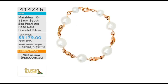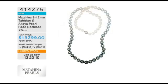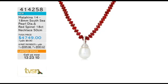414246 is the item. Now this is still to come. The Fade necklace. Now, these you can find in the most expensive pearl store on Fifth Avenue at serious money. And it is an amazing necklace if you want something really unique, where you're fading the colours from the dark black through to the lighter colours of Tahitian, through to South Sea pearls, and ending up, I think, with some Japanese Akoya at the very base. And it's important, 9 to 13 millimeters, really special.